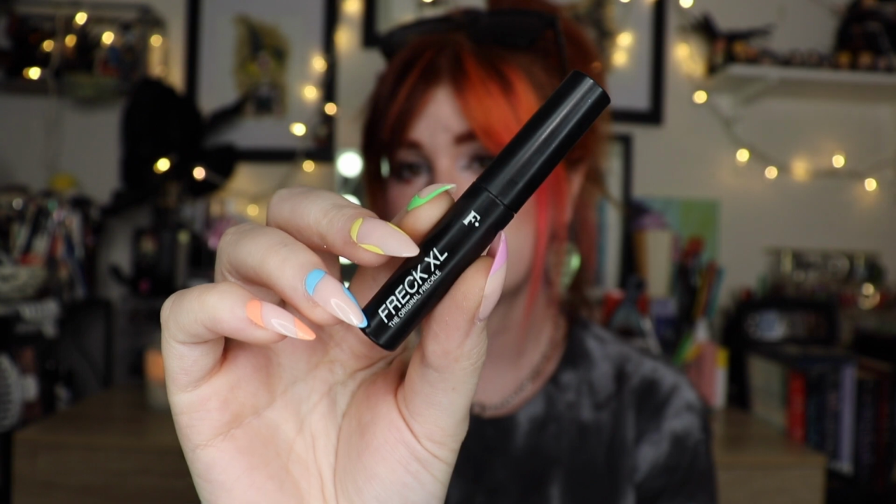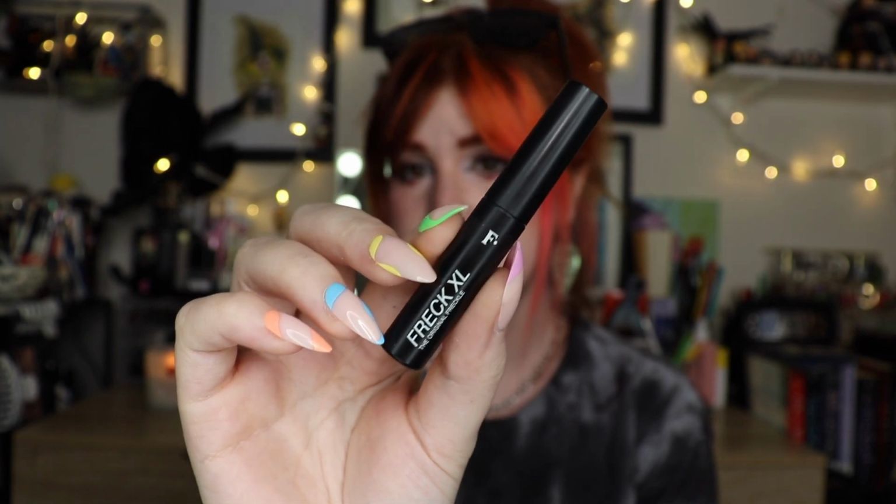I tell you, I have been obsessed with faux freckles, and Freck is a problem. It's just so good. This is the Freck XL that I have. I'm actually pretty low on this, but it is just so easy to do faux freckles with. I dot it on, then I blend it out either with my finger or a sponge just to soften it, but that's the faux freckles I have on today. I am just obsessed with Freck, and I wish I was on their PR list, but wishful thinking. It's amazing though. It is one of the best freckle items that I have tried in the market that's actually made for freckles.